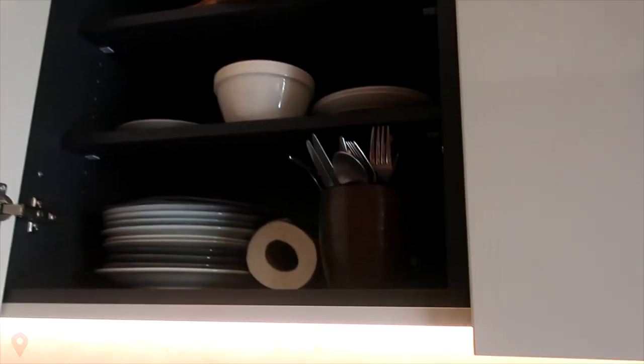Kitchen stuff. Probably gonna leave a lot of stuff here because when I moved in, all of this was already here.